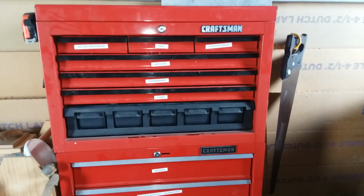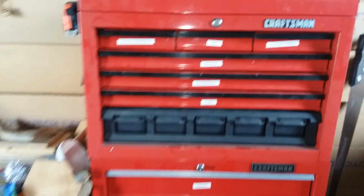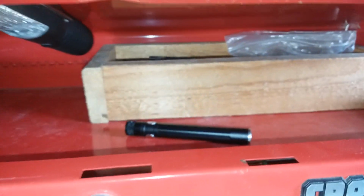When he passed, it just sat in his garage, and I asked my grandma, and she said, "You can have it, it's all yours and whatever's in it." So I said, "Alright." And now it's here, but on the outside, we have a bunch of stickers. My grandpa saw in a square that might fall off, oh well. But up top here, we have my drill bits, a flashlight, a Snap-on flashlight, apparently some socket tray rails up in there. Back there's the box of drill bits.